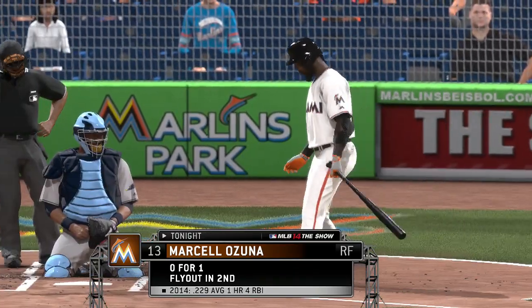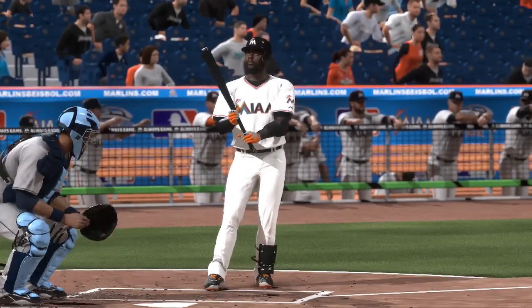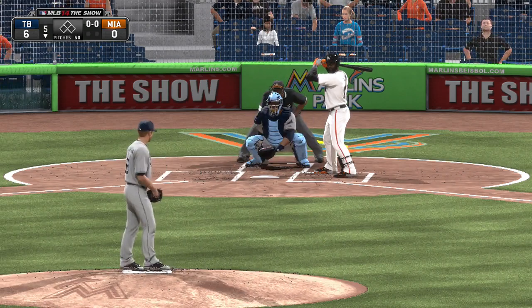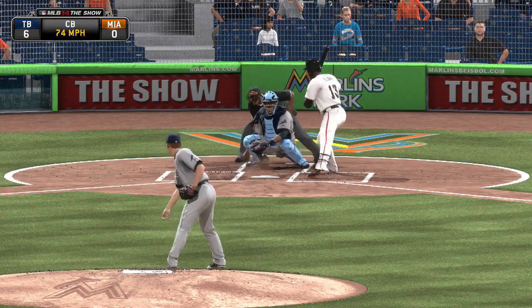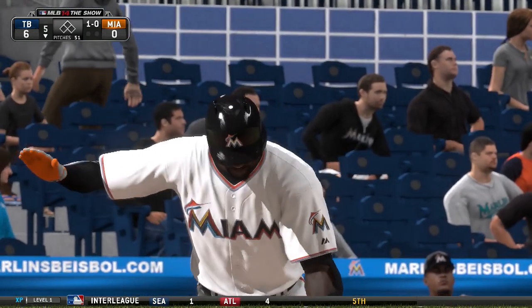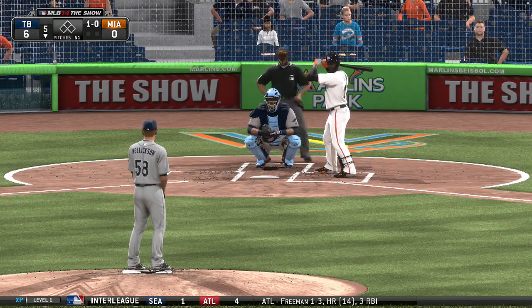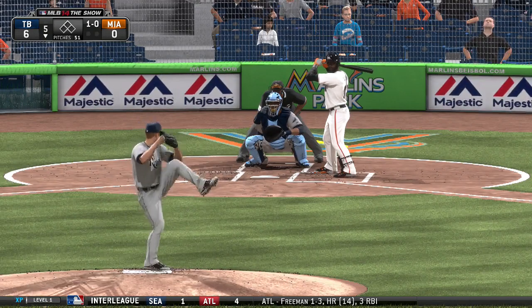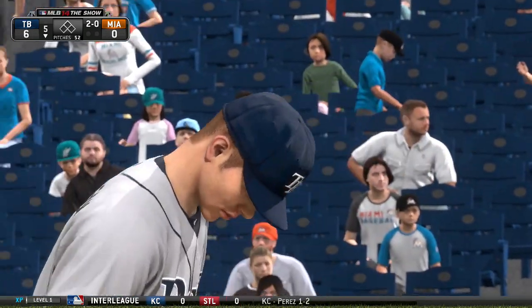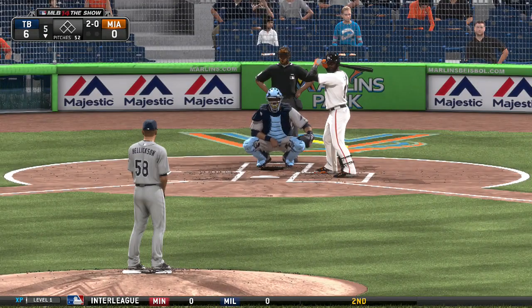Marcell Ozuna will stand in to lead things off in the bottom of the 5th. Right fielder, Marcell Ozuna. And here's a first pitch curveball that bounces on him there. It's ball 1. Up top, it's 2-0. Well, one thing we've seen from this guy on the mound so far, when he makes bad pitches, they typically miss out of the strike zone. They don't miss in the zone where they can be crushed.